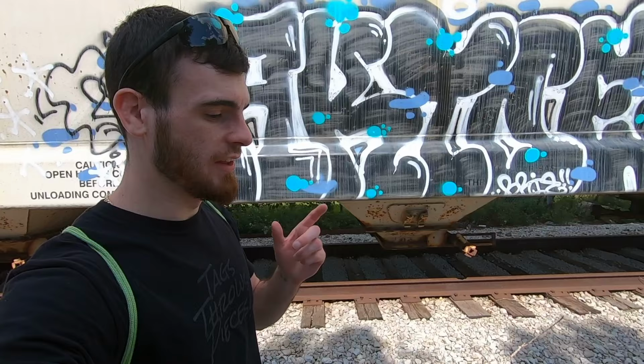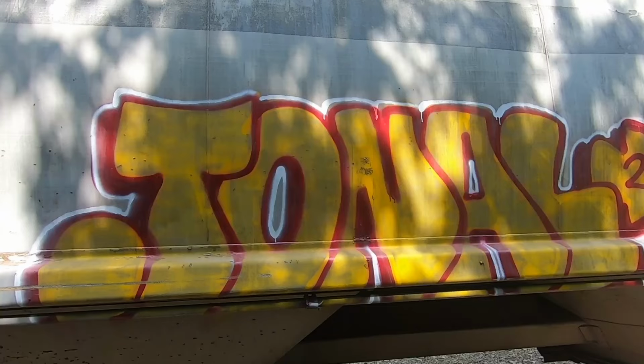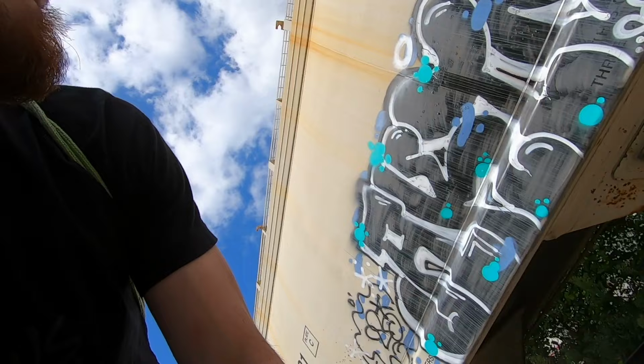There's about three main ways that I sort of mentioned here, but I'll summarize them. Number one, first thing you wanna do to get those high visibility freight pieces, use high contrast. Black and white here is the highest contrast you can get. We saw, what was it, Tonal with a yellow and red. In that instance, he's using two very different tones to get that contrast. My terms are a little fuzzy on there if I'm mislabeling that. But that's the first way, high contrast. Are these guys really backing a truck up right now? So that was the first thing, high contrast.